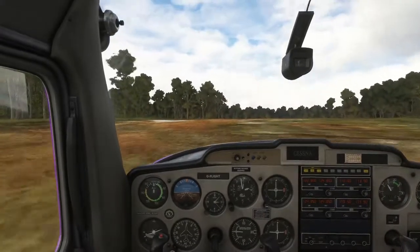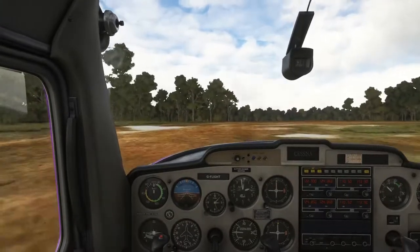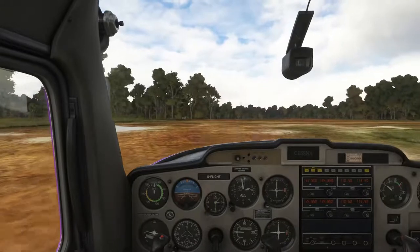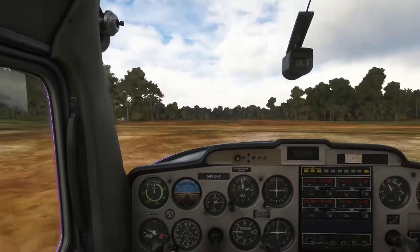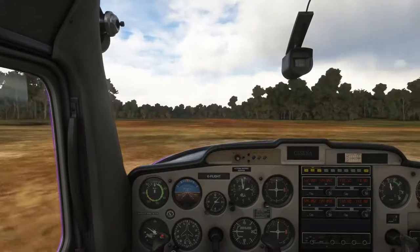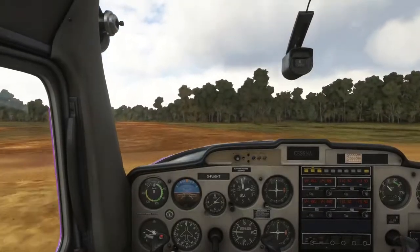If you were with me yesterday, we did come down short of the road, short of the runway. It was a little bit of a rough landing, but yeah, I did a bit of a walk around. No damage to the aircraft, so we're pretty good.